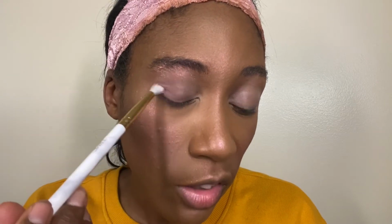As you can see, it's really light though, so I might have to mix in the brown shade with it just so you can have some dimension on the outer V. Because right now it's just looking like, what? You see that, girl? Exactly, you don't, that's a problem. It just looks like some ashy shade I just stuck on the outer V.